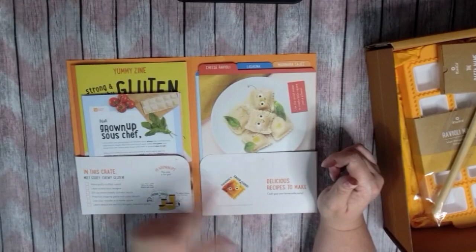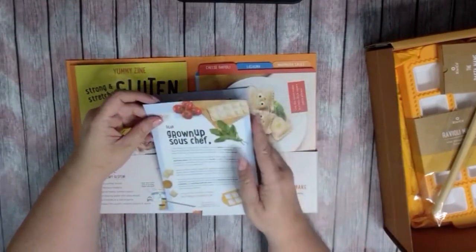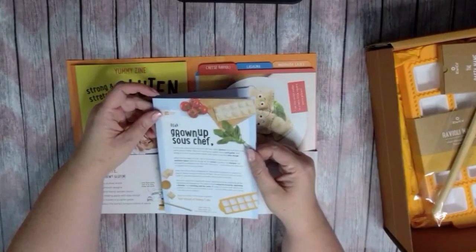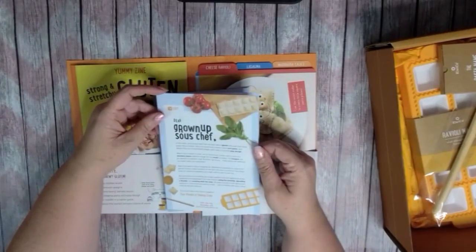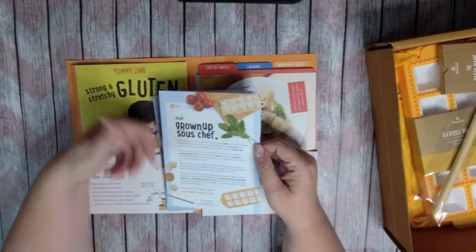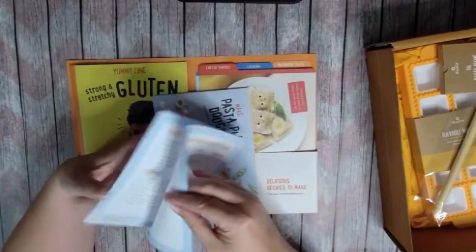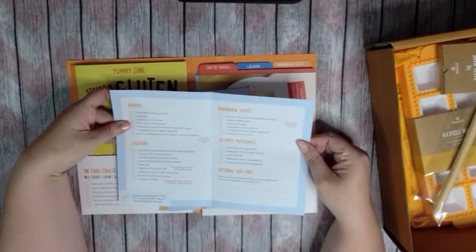Everything is sawsome. I have made pasta before, and I love making pasta. I think it's great. I think it cooks way better than store-bought, so I'm excited about this one. So we've got our letter to the grown-up sous chef. We have our ingredients list.